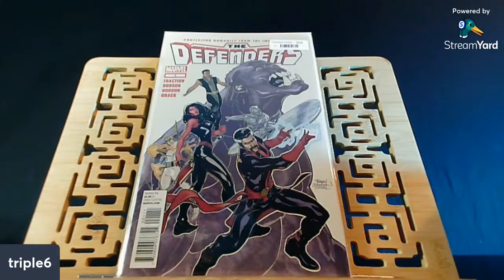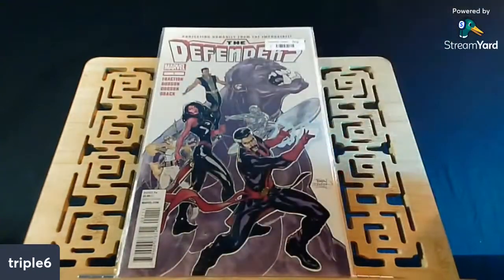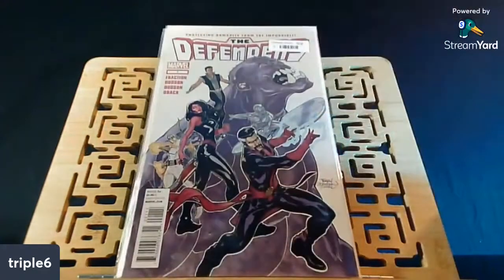Also on this cover, you've got the first cover appearance of Hulk as the Destroyer, Null, the Destroyer of Worlds. And I'll talk about that a little bit later. But anyway, I found 1, 2, 3 copies of that.